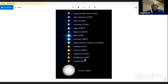You can see that Betelgeuse, which someone asked about earlier, is 3,000 degrees centigrade. And if we look at another star in the Orion constellation, Rigel, it's at 10,000 degrees centigrade, actually 11,000 degrees. So the chart is showing that the blue stars are much hotter than the red stars. And our star is somewhere right in the middle. It's in the Goldilocks zone, I guess. Our sun is roughly 5,000 degrees centigrade.